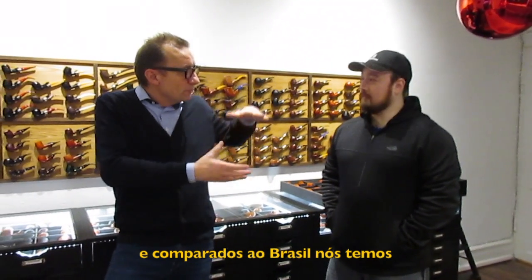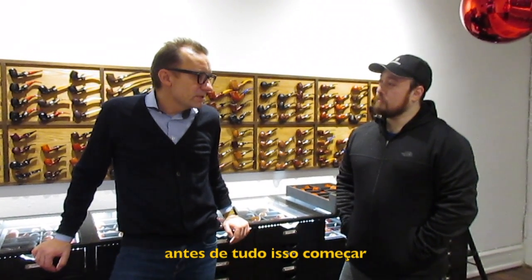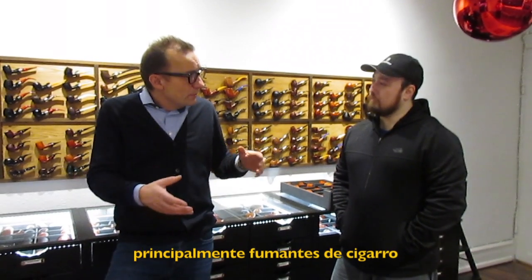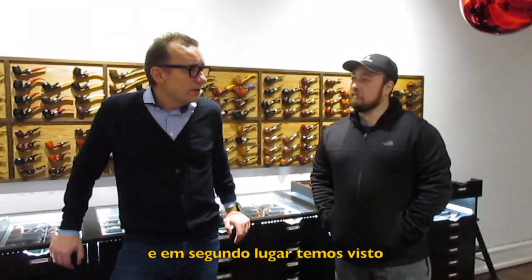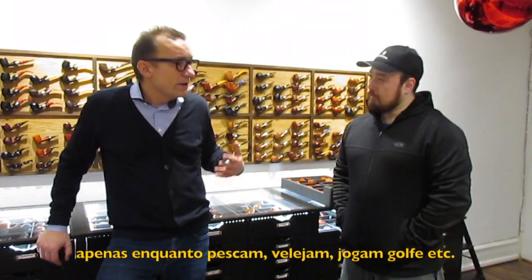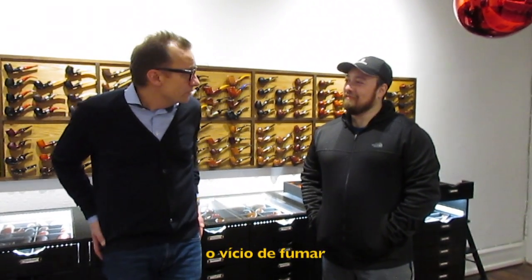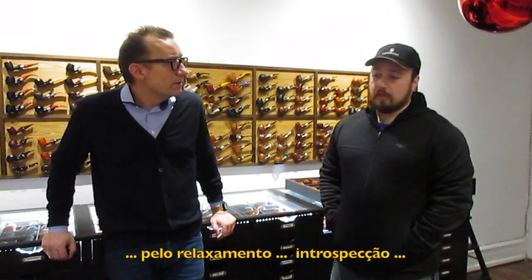So compared to Brazil, we had a bigger volume of pipe smokers before all this started. And actually the last couple of years we have seen a lot of new pipe smokers, especially cigarette smokers converting to pipe. And then secondly, we see a lot of guys just wanting to smoke pipe for a while when they are fishing, sailing, golfing, whatever they do. So these guys are not necessarily addicted to smoke. They do it for the taste and for the flavor and for relaxation.